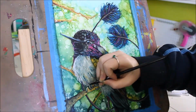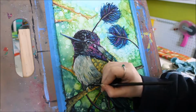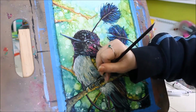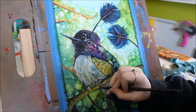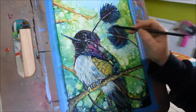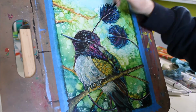All right, that is the information on hummingbirds. I hope you learned a lot. I did in my research. Now for some information on the art piece. I used Winsor & Newton pigment markers on a 9x12 inch piece of Yupo paper. For highlights at the end, I used white and gold acrylic paint.